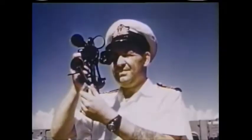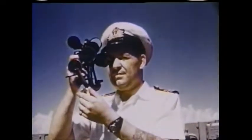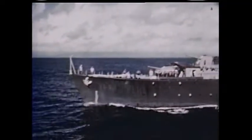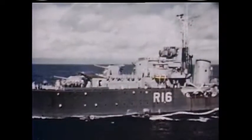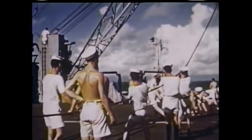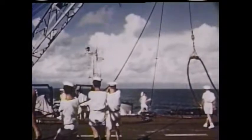The Fireflies take off from a standing start for a thanks and farewell to Kingston as the fleet heads out to sea. The destroyers refuel from the carrier. As part of the exercise, all refueling is done at sea in all kinds of weather. In smooth seas, the operation is done at cruising speed.